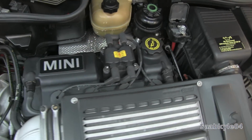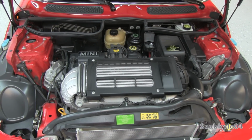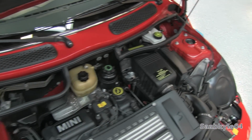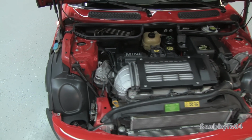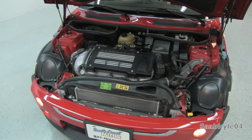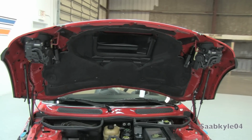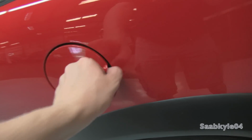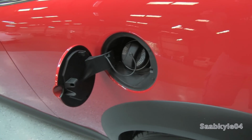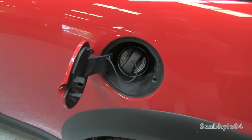This power combination produces 168 horsepower at 6,000 RPM and 162 pound-feet of torque at 4,000 RPM. This leads to a 0 to 60 time of approximately 6.6 seconds with a quarter-mile time of 15.2 seconds at 93 miles per hour. Top speed is a drag-limited 134 miles per hour. As far as fuel economy, with a 13.2-gallon tank on required premium gas, expect to see a miles per gallon rating of around 25 city, 32 highway.